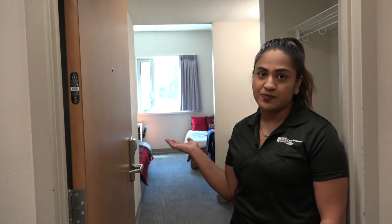A residence manager is a professional staff member who is here to support students within residence. Today, we are going to take a look at a traditional double style room. These rooms come equipped with a bed, a desk chair, a garbage can, and some storage space.